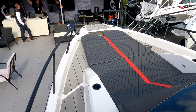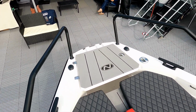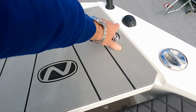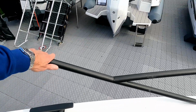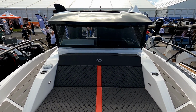So it's a really nice foredeck area, plenty of lounging cushions. Right the way up here we then have what would be an anchor locker if you were conventionally bow to anchoring, but equally nice steps you can step off onto the rocks. And if I just spin myself round, you can see this incredibly purposeful look to the front of this boat.